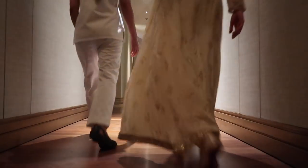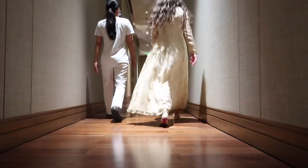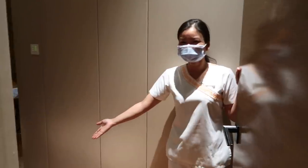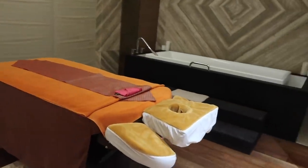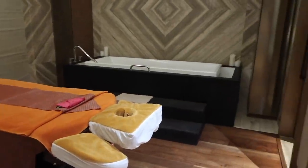Months of uncertainty, a massage is the perfect way to let go of all stress. At the spa, the beds are heated and all precautions are taken to make this a safe as well as an extremely enjoyable experience.